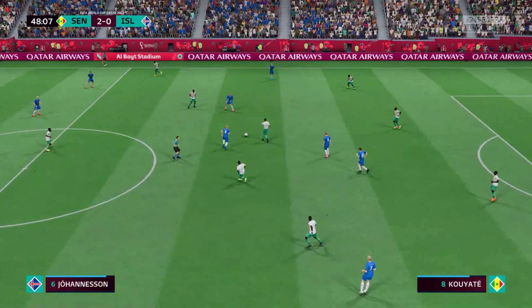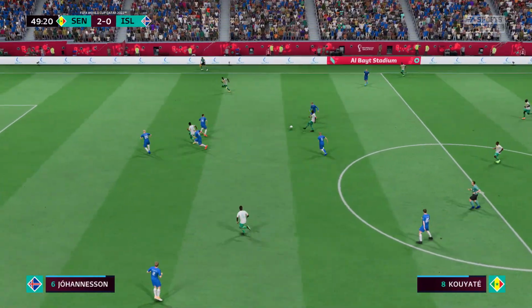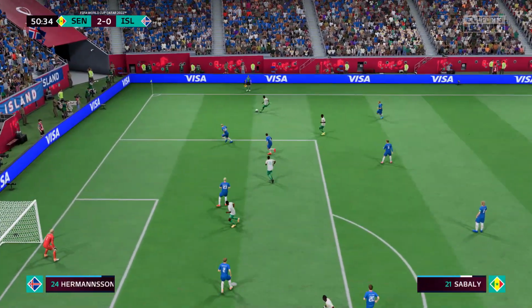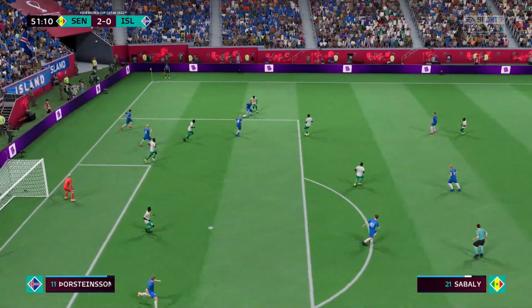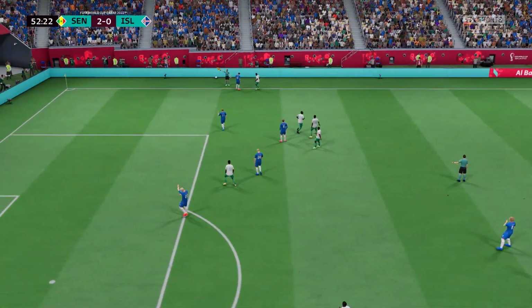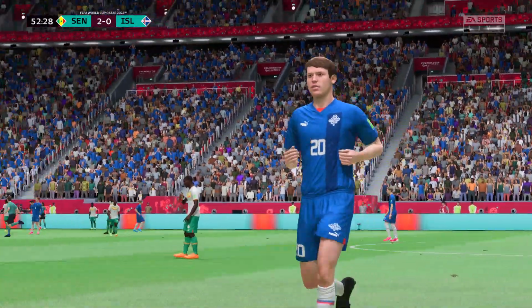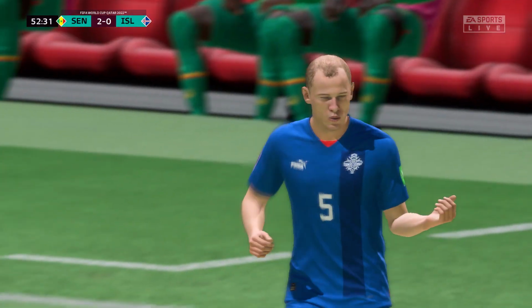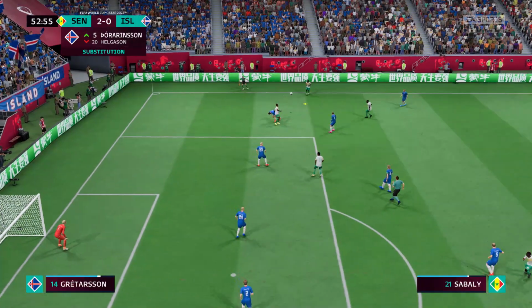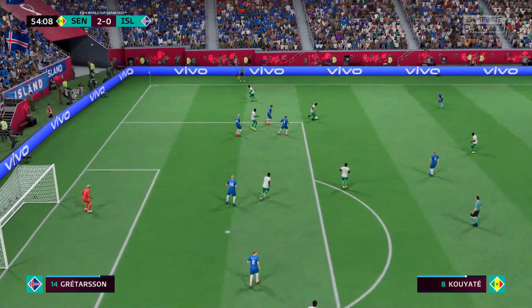And with that, the attack fizzles out. Dia. Saar. And players waiting in the centre. Well, they couldn't do anything with that particular cross. And they do like to press whenever they can. And time for the change now. Saar. Kouyaté.